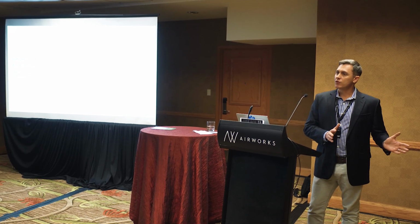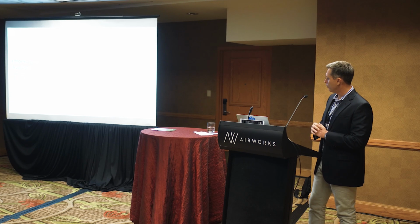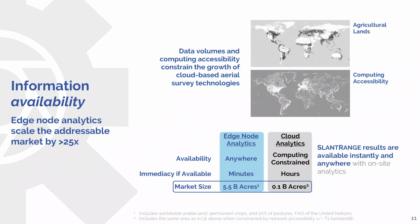Now, if you're in the drone services business, this one actually will make a big difference to you. If you're completely constrained to a cloud analytics processing technique, if you take that map of computing accessibility and match it up with the world's agricultural lands, you find, running through some numbers, you get about 100 million acres worldwide of market size. But if you put the processing where the plants are being grown, you can access all the world's agricultural lands. When you can include permanent crops, annual crops and even pasture lands, it's about 5.5 billion acres. So there's a 25x difference in market size available to you depending on how you're doing your processing.